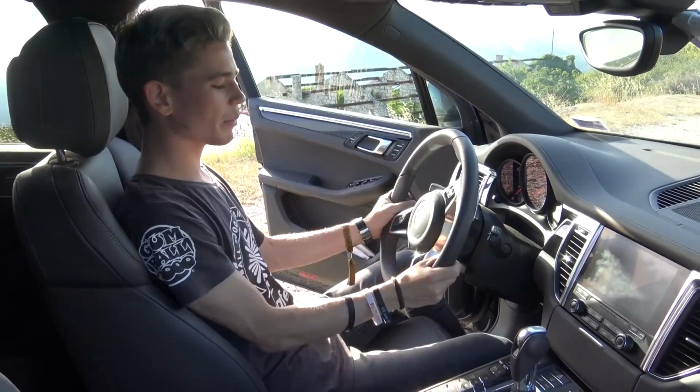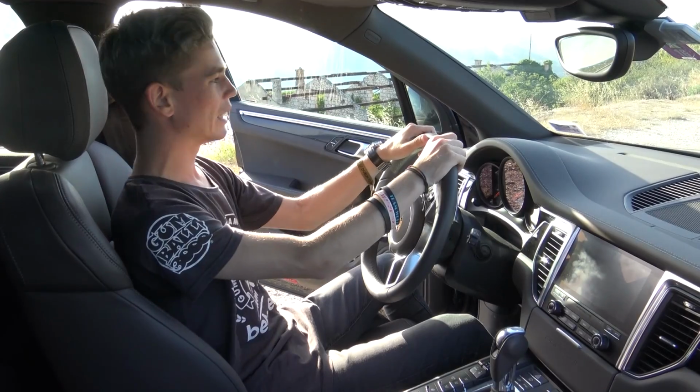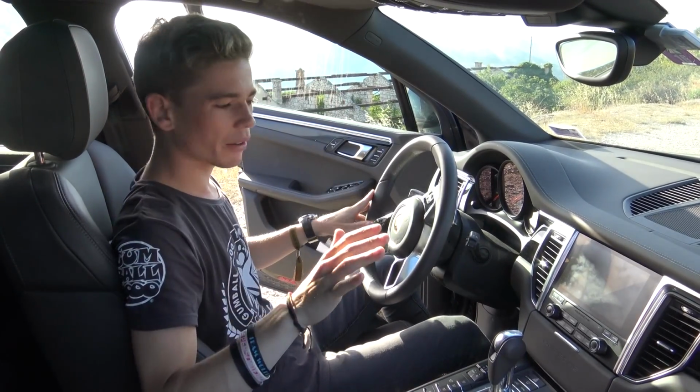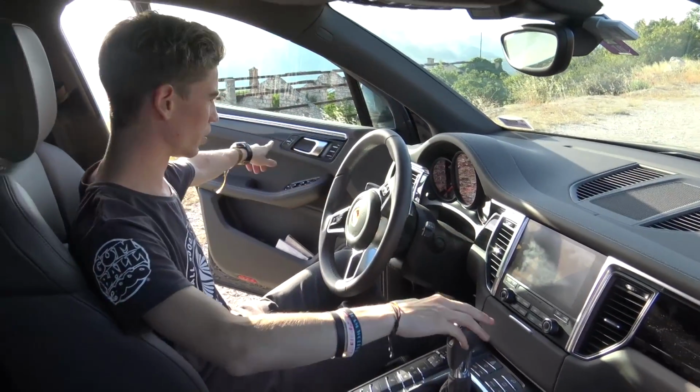So this is inside the Macan S Diesel. It's like grey leather effectively, and there are a few things I want to point out with this. It's all lovely. I've already shown you around it. We've got the piano black finish on the dash and on the doors.